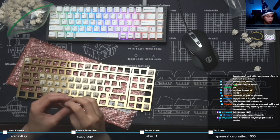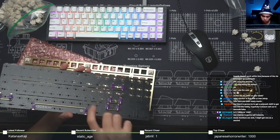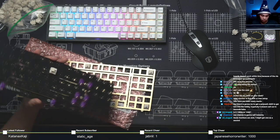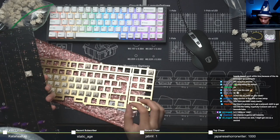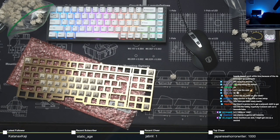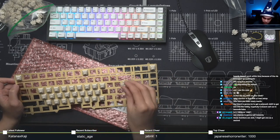Since I noticed that these switches in particular actually go into each of these holes really, really easily. See, it's like I'm not having to push much just to get them in. See? Come on. They're very, very loose fitting, so I can theoretically just populate the entire plate. Yeah, let's just do that. Let's do that and see what happens. Famous last words.